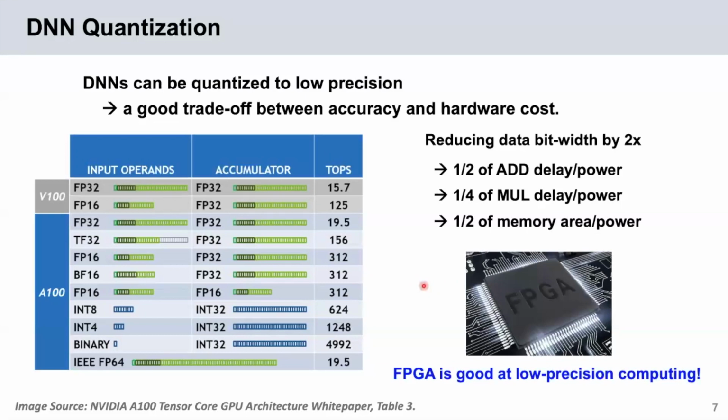This brings us to FPGAs, since most of us are working on FPGAs, I believe. FPGA is very good at low precision computing. So what we want to do is use FPGA to do quantized deep neural networks efficiently. Because FPGA is bit programmable, instead of using FP16, which is not well supported in FPGA, can we use int8, or integer 4, or maybe integer 5 or 6 bits, depending on your algorithm?